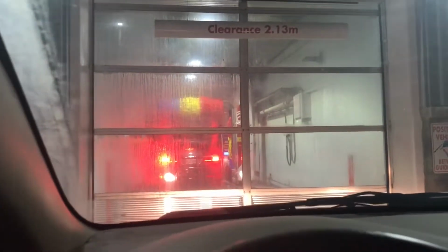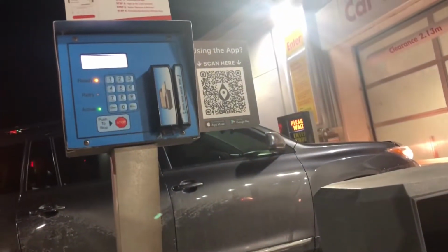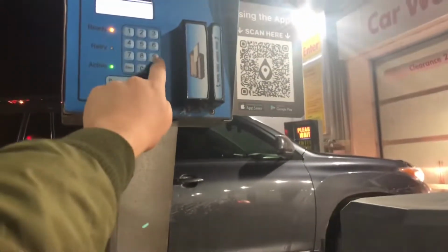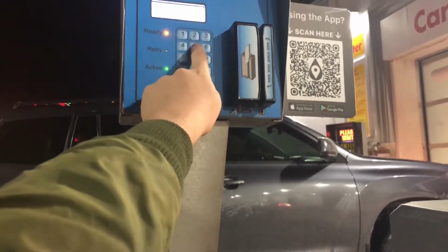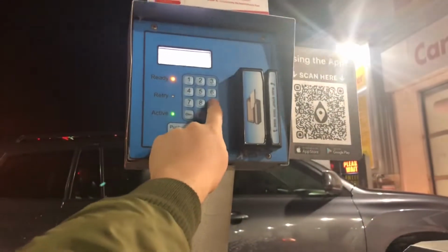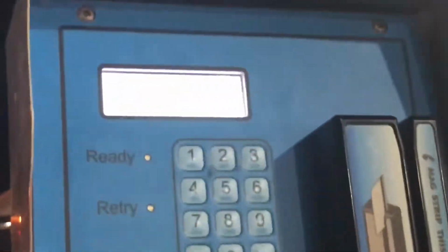Okay, so now he's going ahead for the dryer. He has gotten the ultimate touchless wash. So let's enter the code and get this over with. So the code is 936-59. Ultimate touchless. Thank you. Please make the washes in use. Okay, so it's all ready to go for me.